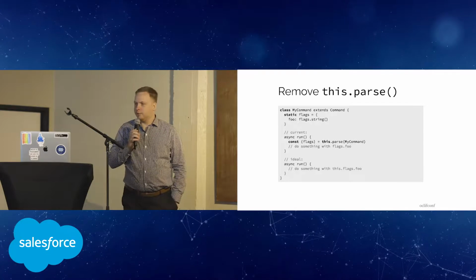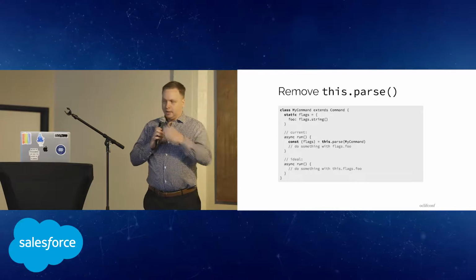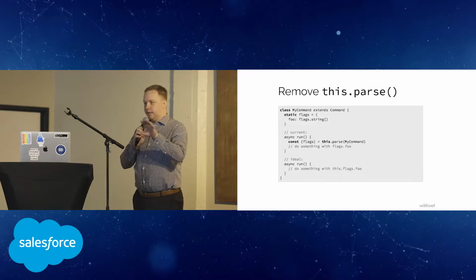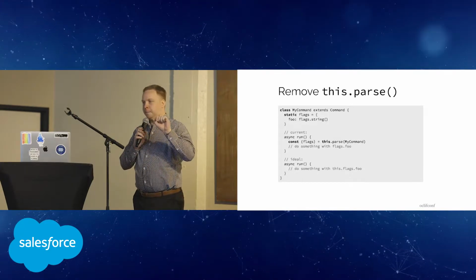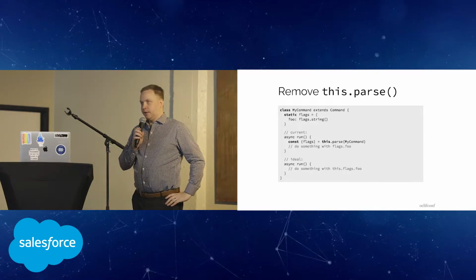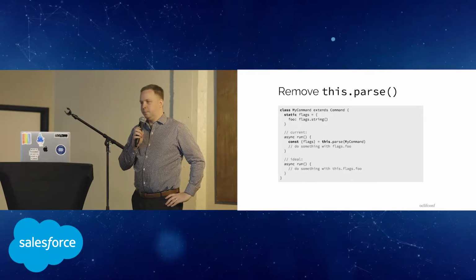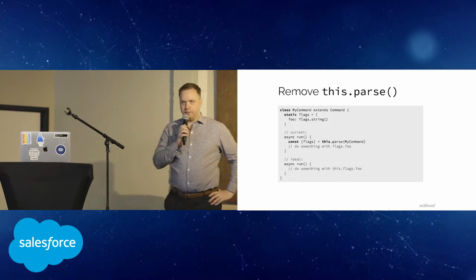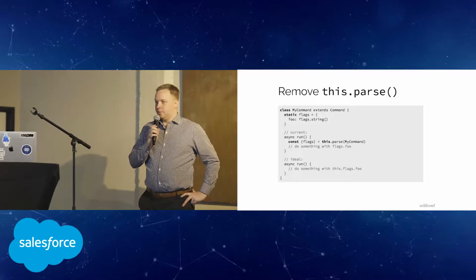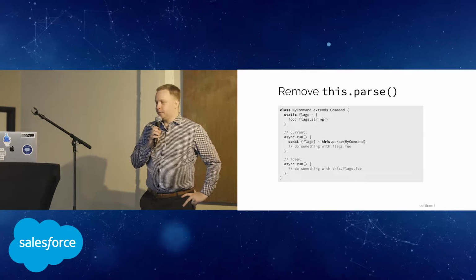Another thing I hate about oclif is this.parse. I really didn't want to have it. In earlier versions, you could just do this.flags, and that would be the parsed flags. The reason it's like this is because TypeScript doesn't support static generics. I could have got around this by making everything functions and not using classes at all. And I really had to make a decision at one point: do I want classes or do I want to have this.parse? And I chose to have this.parse.